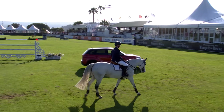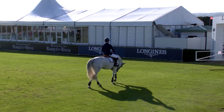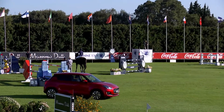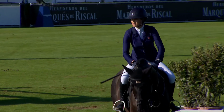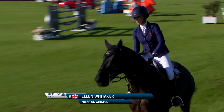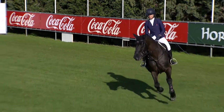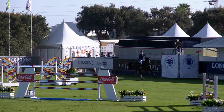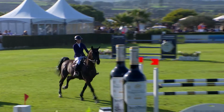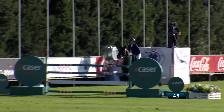So next in the ring is Spanish resident Ellen Whitaker. Ellen is riding Arena UK Winston. Tomorrow she is on the English team, where she was on the English team in Barcelona, and the English team is competing with 3 lady riders in the Palm Beach Nations Cup tomorrow. But here we're following Ellen.